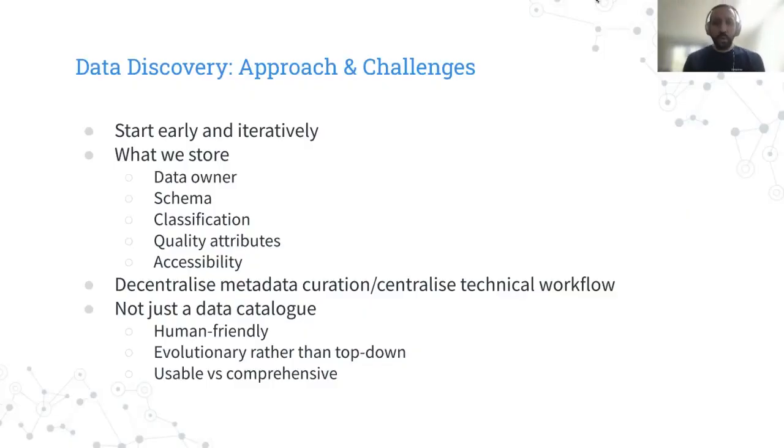In terms of our approach about how we introduced Amundsen, again, we identified this as an early requirement and we started iteratively. So don't wait till you have all your data sources onboarded or identified. We can start with what we have and then refine as we go along. And Amundsen is not just a tool to store the schema. We store a few other things, for example, the data owners, the classification, the quality attributes, how to access the data, documentation, and other things.